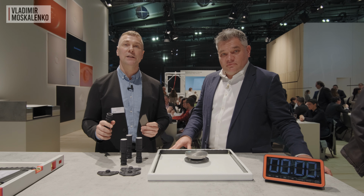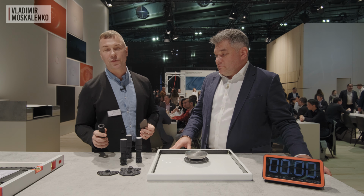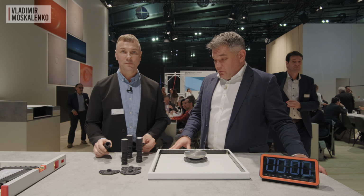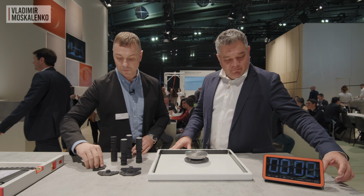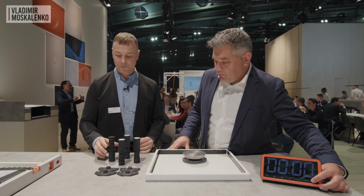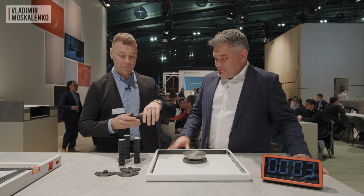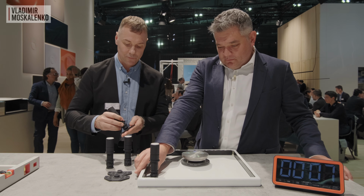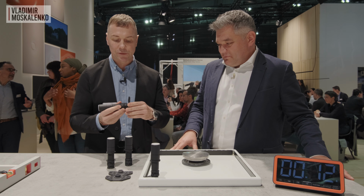The system consists of two elements. The first is the magnetized base of the foot. It doesn't need glue, so we save on consumables. The second is the foot itself. Now we will demonstrate the ease of installation. We'll time it and see if Maxim can be a good installer. Let's go! We screw the foot to the base and install it on the corner of the tray. That's it, the system is installed.